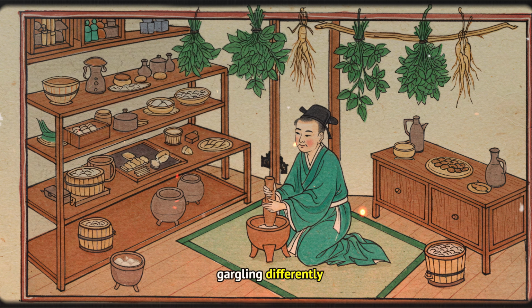Flash forward centuries and miles to ancient Rome, where your counterpart, perhaps a merchant or minor senator, is swishing his mouth with human urine. Yes, you heard that right. Ammonia in urine was believed to whiten teeth, and while historians still argue whether it truly worked, Romans were convinced enough to import Portuguese urine for the job. That's right, someone's job was to export that. The flavor, let's not dwell.